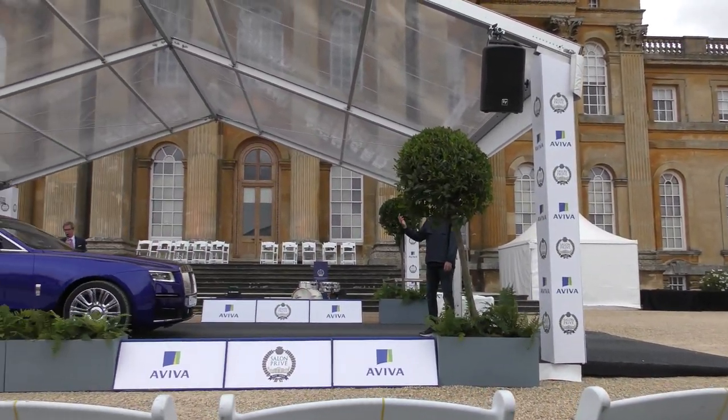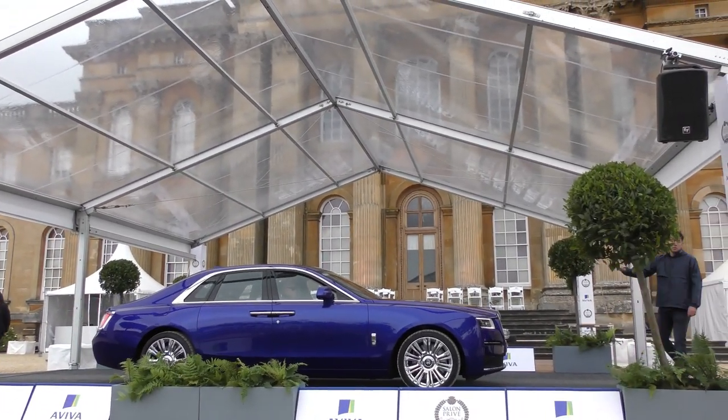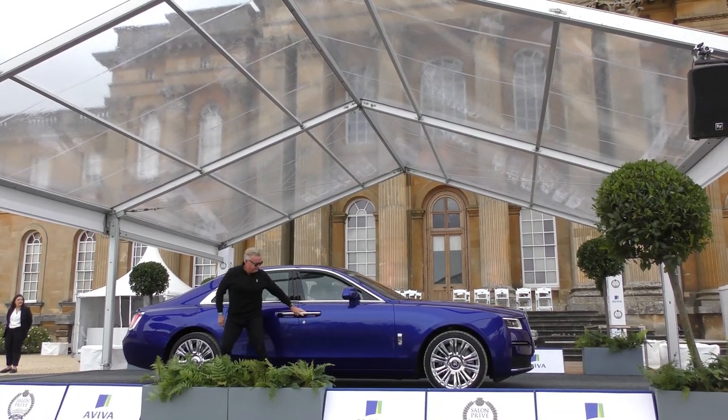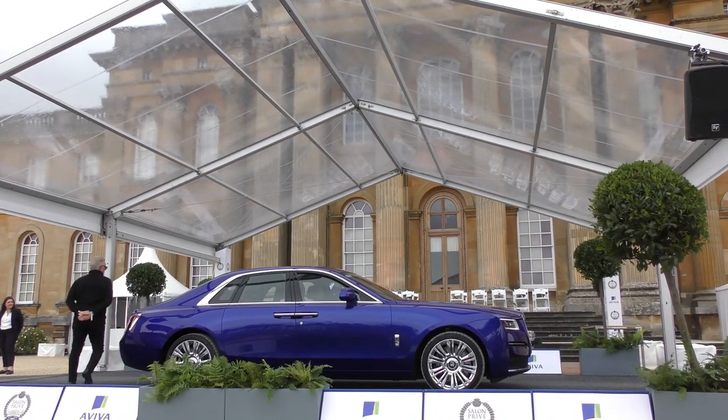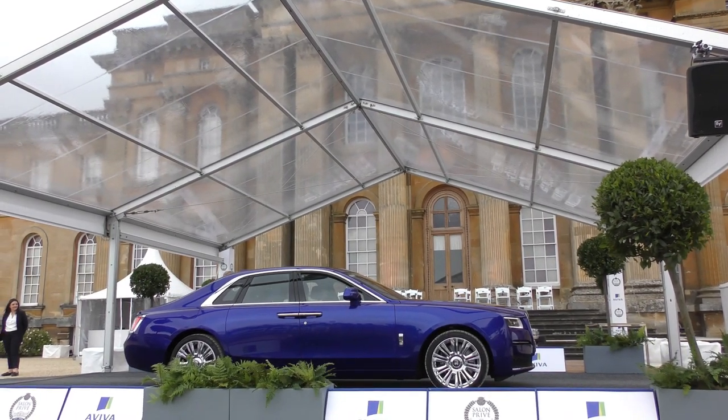Crazy speed to incredible comfort. The Rolls-Royce Ghost, this is a very special colour. This is what they call Salamanca Blue. And to tell you a little bit more about the Ghost, Andy, I'll leave it to you. Get your own mic today.